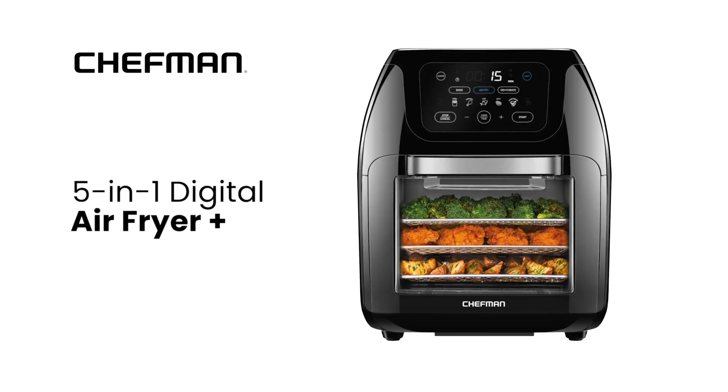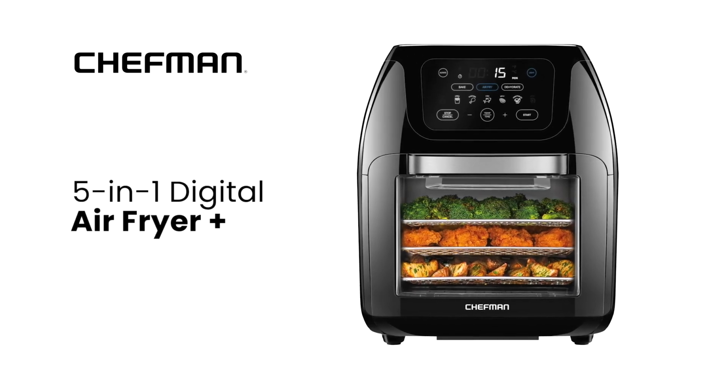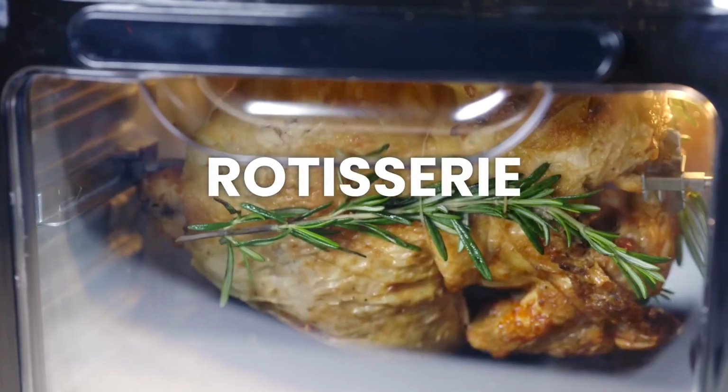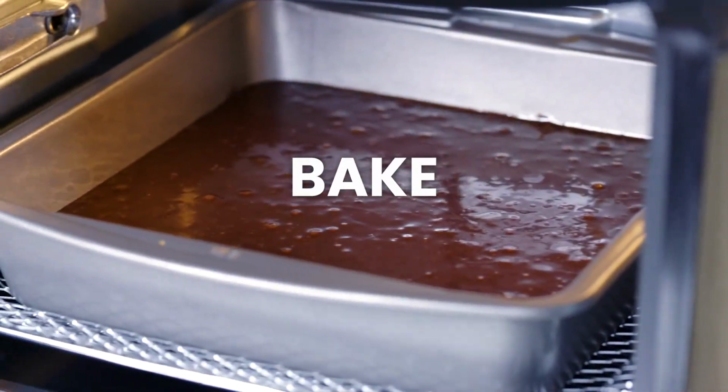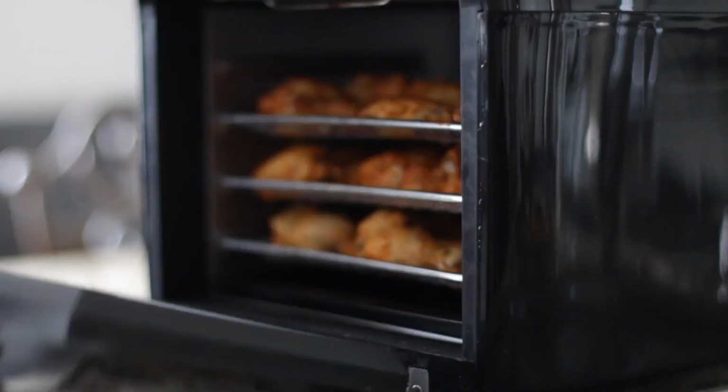First of all, it's multifunctional, which means you can use it for much more than just air frying. You can also use it for rotisserie cooking, dehydrating fruits and vegetables, and even baking. This makes it a great all-in-one kitchen appliance that can save you time and space in the kitchen.